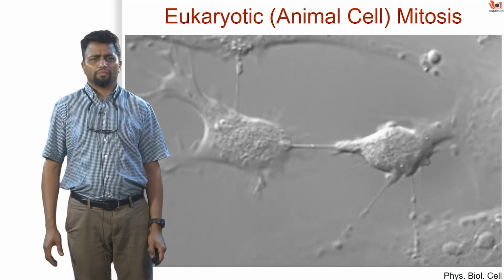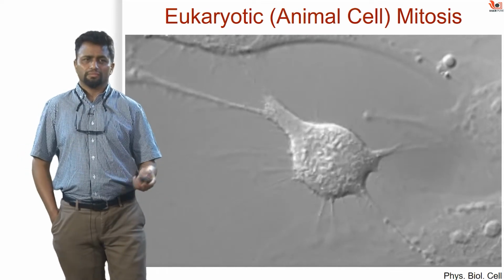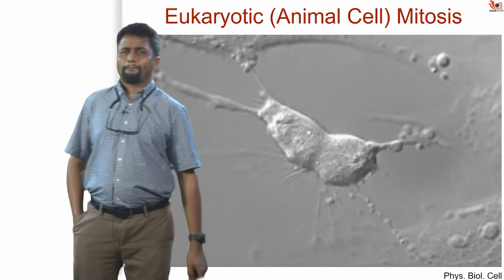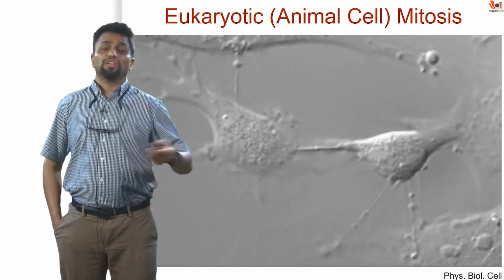This video sequence shows some of the events of the eukaryotic cell cycle for an individual mammalian cell growing in tissue culture. So, this is mammalian cell culture and its division. This living cell is observed using differential interference contrast microscopy. DIC is label free, you don't need to put a dye, so you can see it.